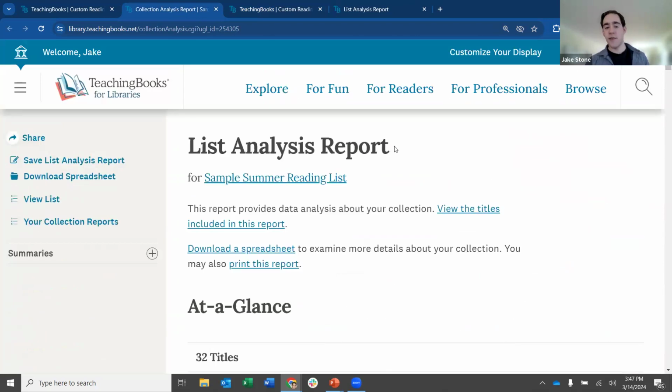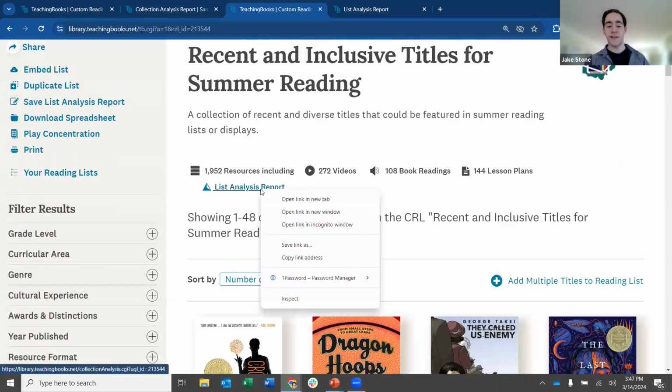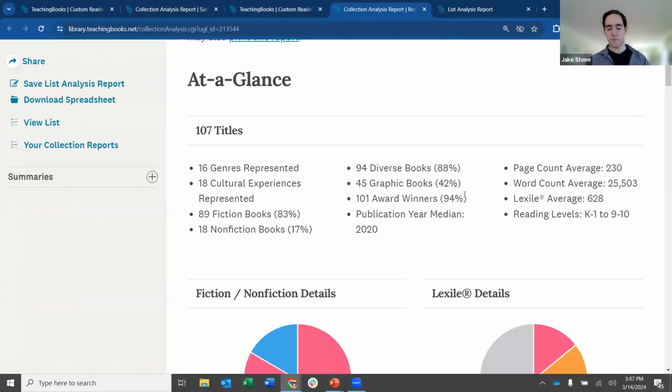Now, contrast that with this other list that we've built. And this was the end result of last year's webinar on summer reading, where we ended up with 107 books that we deemed to be recent and inclusive titles. And if we open up this list analysis report, you can see some pretty different numbers. We still have a high fiction count, which is totally cool, but we've gone from 3 cultural experiences represented to 18, and from 16% books being diverse to now 88, 41% award winners, now it's 94. And yes, we have moved 15 years into the future with our publication year median up to 2020.